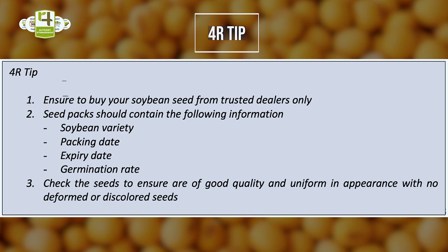Here are tips for soybean seed selection. 1. Ensure to buy your seed from trusted dealers only. 2. The seed pack should contain the following information: soybean variety, packing date, expiry date, germination rate. 3. Check the seeds to ensure they are of good quality and uniform in appearance, with no deformed or discolored seeds.